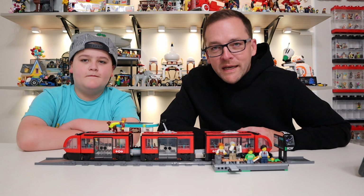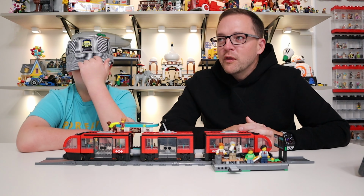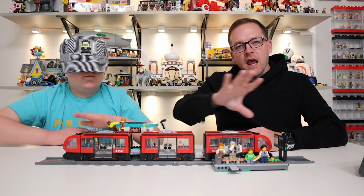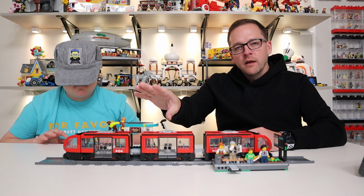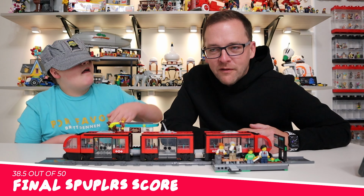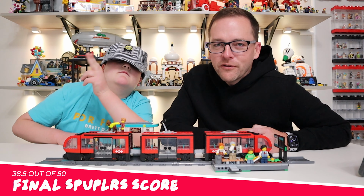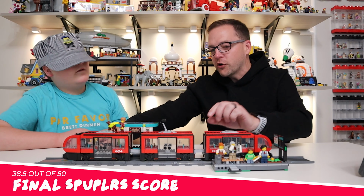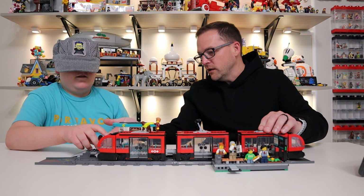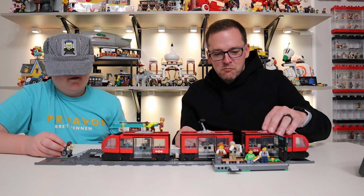Okay. All right. I think it is time now that we reveal to you the official world standard SPUPLR score that everyone is going to be talking about. This set scored 38.5 on the Fromania Bricks Super Proprietary Ultra Precise LEGO Review System. And oh my goodness, I just noticed there is a wheelchair ramp to get on the platform. Right, so Sally? Gwanda. This is Miss Gwanda. Can make it most of the way.